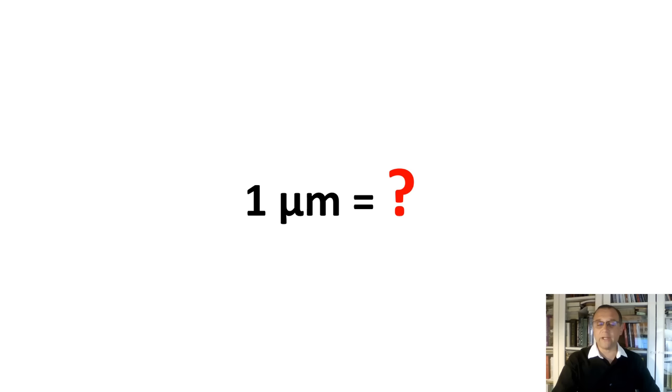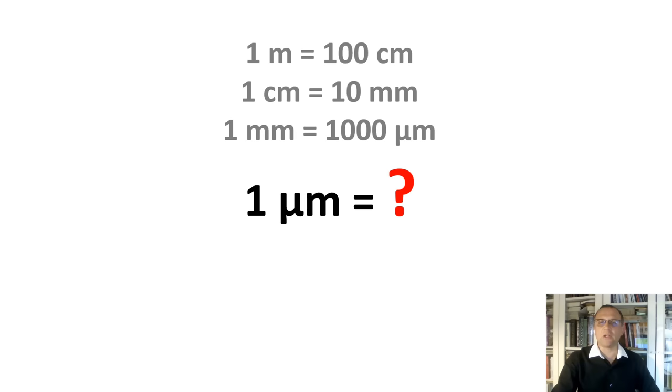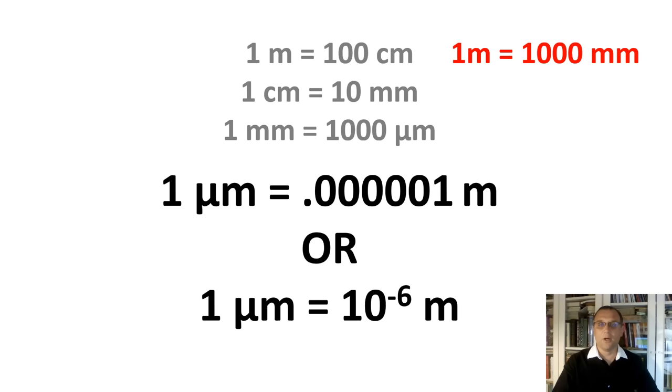Now let's convert 1 micrometer to 1 meter. To do this, you have to know that 1 meter equals 100 centimeters. 1 centimeter equals 10 millimeters. And 1 millimeter equals 1,000 micrometers. This information tells us that 1 meter equals 1,000 millimeters, correct? To convert from micrometers to meters, you have to divide your figure by 1 million. Therefore, 1 micrometer is equal to 1 millionth of a meter.